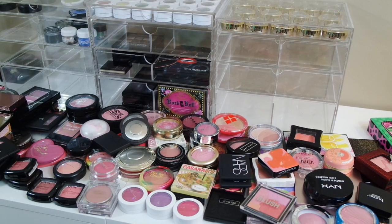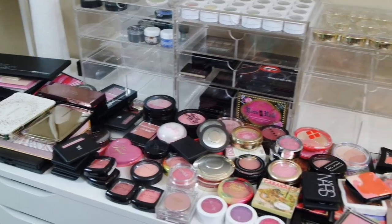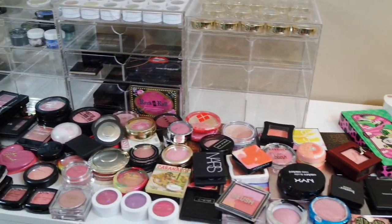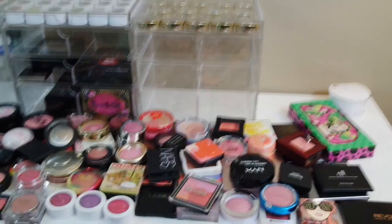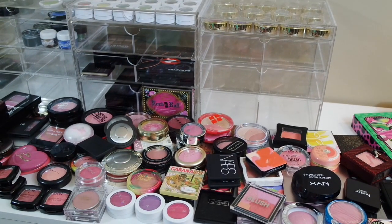So those are my blushes. It is ridiculous the amount of blushes that I have. It's one of my favorite makeup items after eyeshadows. I just love blush so very, very much. I'm definitely not going to do this declutter on video because it would be crazy long. I'm going to pull out what I know I'm going to be passing along to someone else or if anything's expired, and then I will go about reorganizing what I am going to keep in my drawers, and I will film that part. So I will see you shortly.